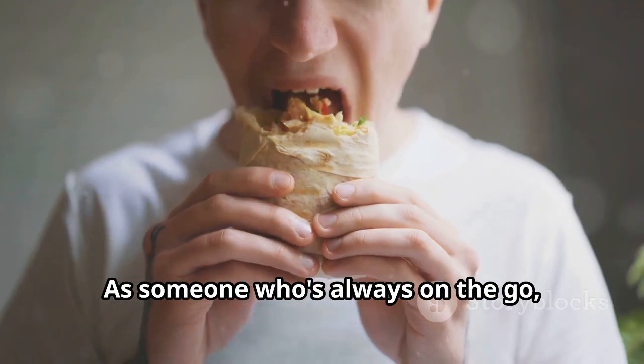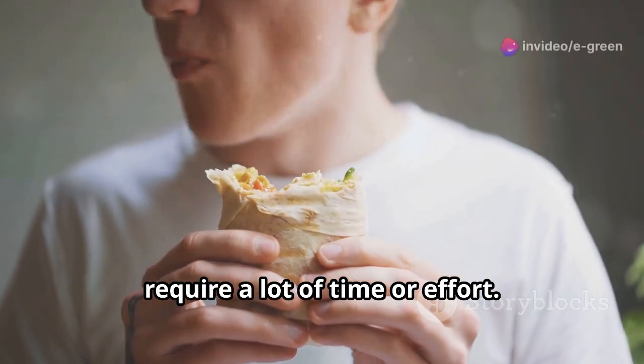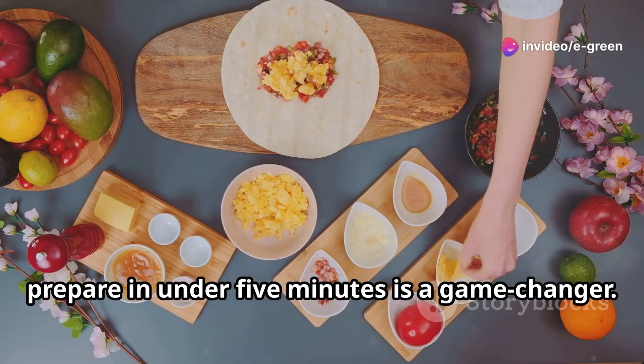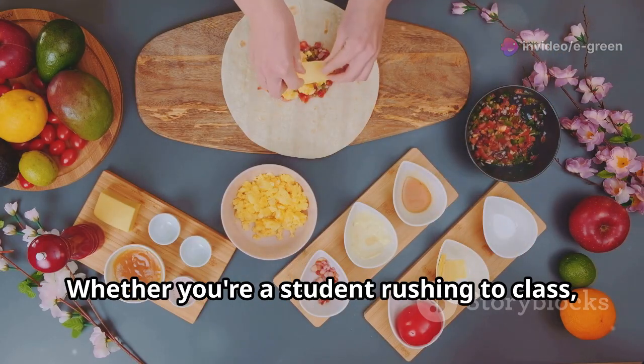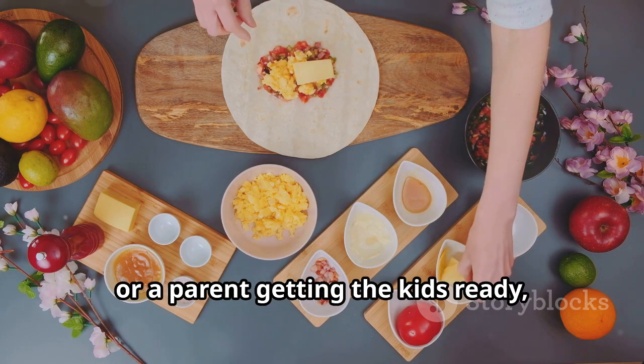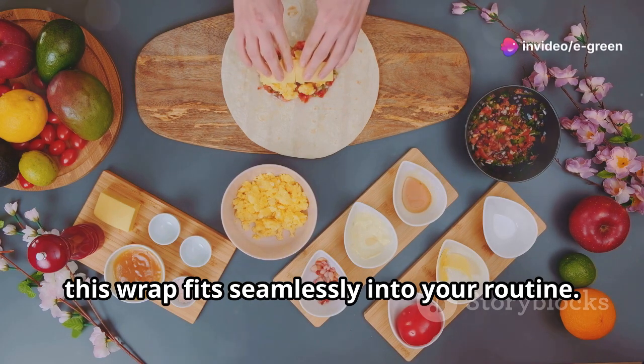As someone who's always on the go, I appreciate a breakfast that doesn't require a lot of time or effort. Mornings can be hectic, and having a go-to meal that I can prepare in under 5 minutes is a game changer. Whether you're a student rushing to class, a professional heading to work, or a parent getting the kids ready, this wrap fits seamlessly into your routine.